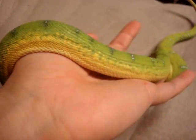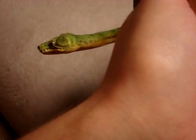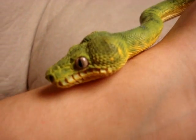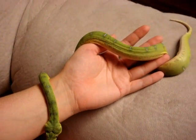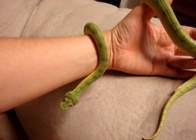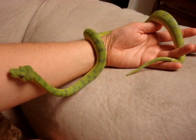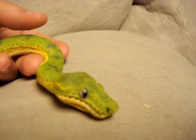She's just beautiful. Look at that. Almost halfway up her side and the upper part of her body. She even has gold on the back of her head. She's a sweet little baby. Look how big she's gotten. She's about 2.5 feet long. Beautiful. Absolutely.